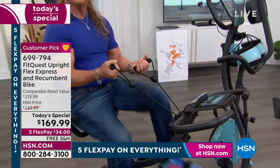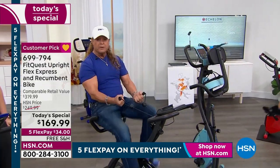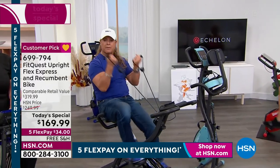This is something I thought was so important, being able to work your upper body while you're doing muscle toning, so you're burning twice the amount of calories when you're working out with your bike. So that's a big thing.